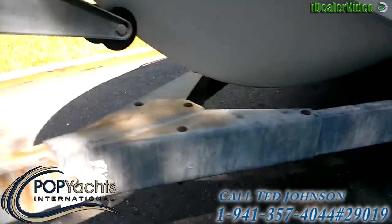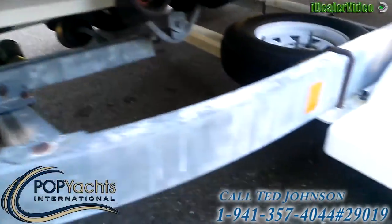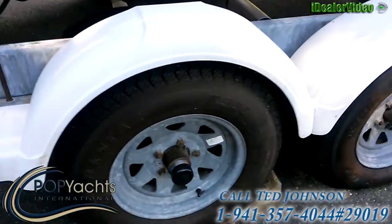Trailer is in working order with new tires. It's a Shorelander, among the better trailers you could get.